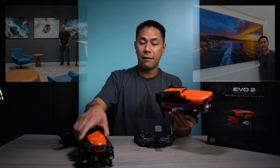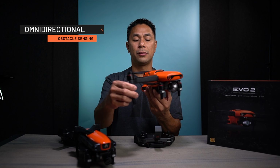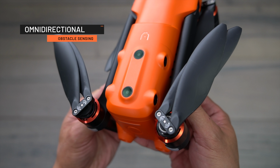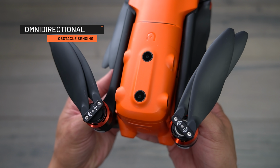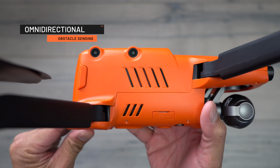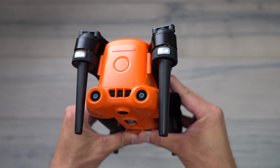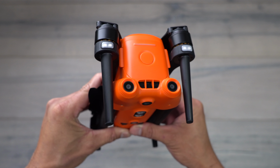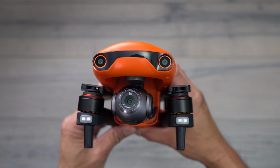And also the biggest difference when I saw it versus the EVO I, it has obstacle sensing all the way around. As you can see here, we have sensors here at the top, on the sides, on the back, which looks really cool. It has these back ones that almost look like little thrusters on the back. Of course, on the front, and then on the bottom as well.